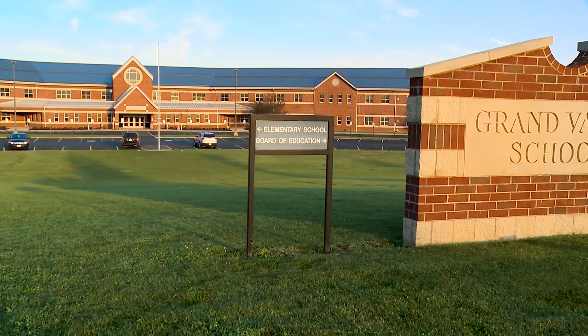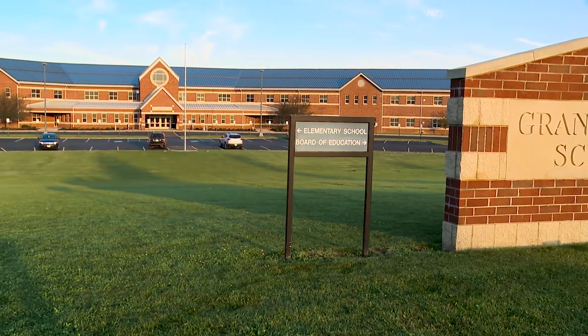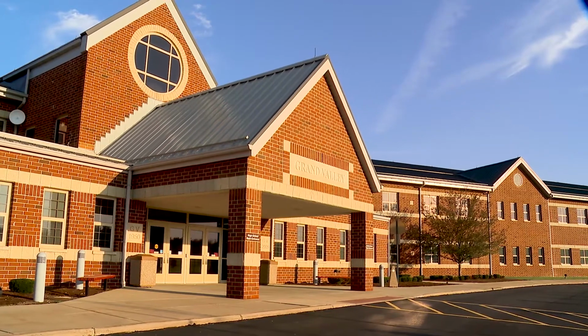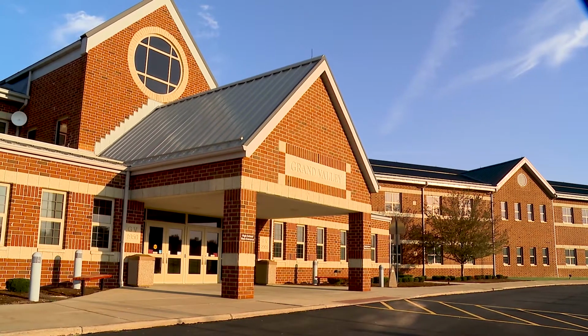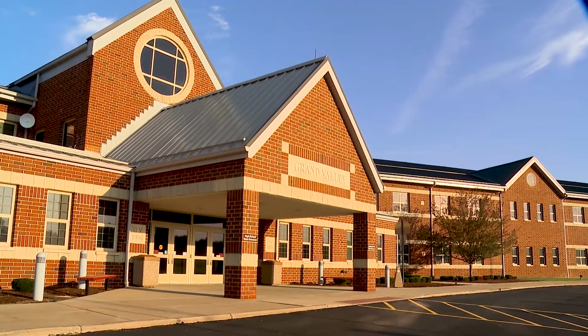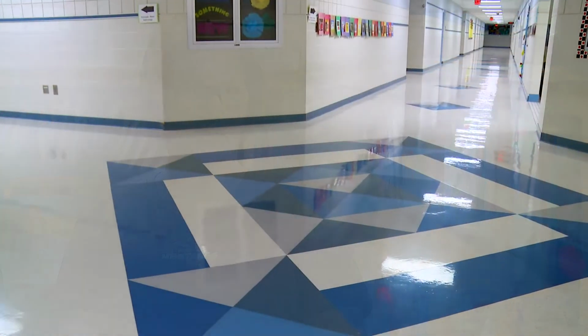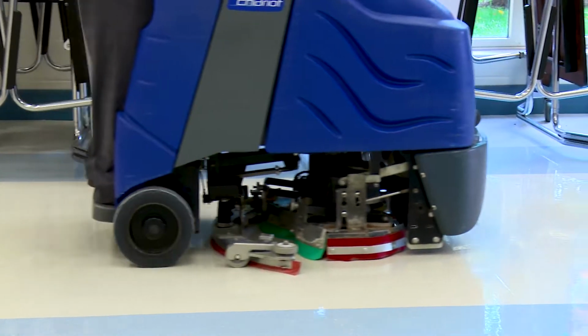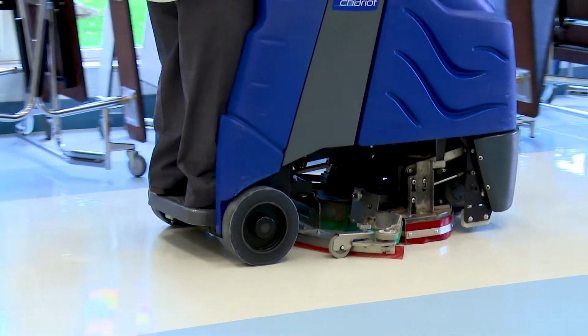Moving into the new facility, we had to throw out everything that we knew in the past as far as taking care of floors and wrap our heads around a whole new process. Using water was really a hard thing for us to adjust to. We were really finding out the floor was so durable and indestructible. We worked smarter, not harder.